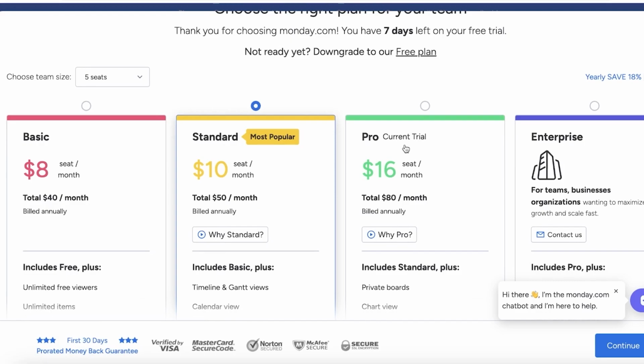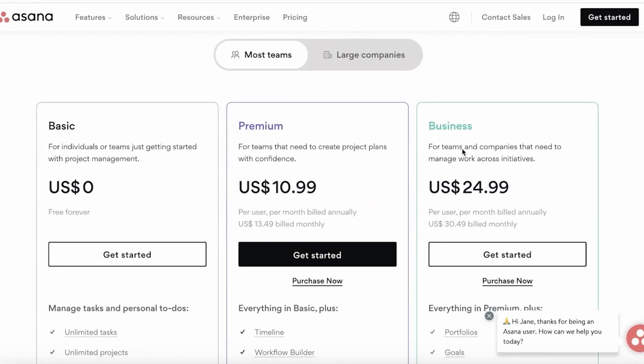Monday's paid plan offers more features at a lower cost than Asana's paid plan, starting at $8 per user per month. However, Asana's free plan allows 15 users for free. You can include unlimited tasks, projects, messages, activity logs, and file storage of 100 MB per file. You can also collaborate with up to 15 members and more on the free plan on Asana. In terms of pricing, both of these platforms are offering budget-friendly plans with comprehensive features.